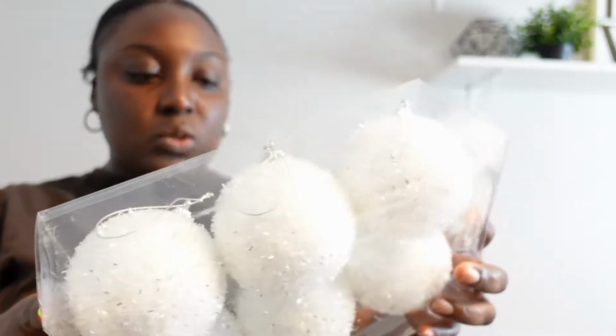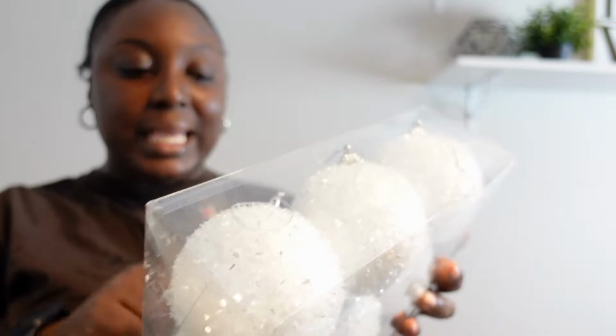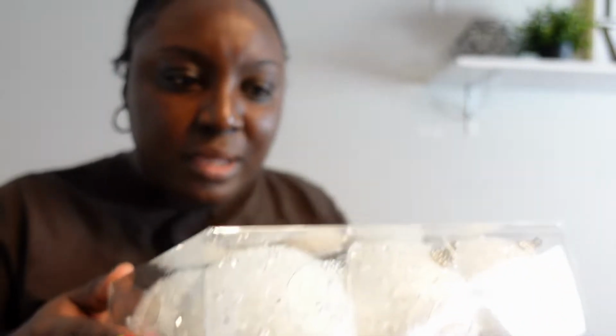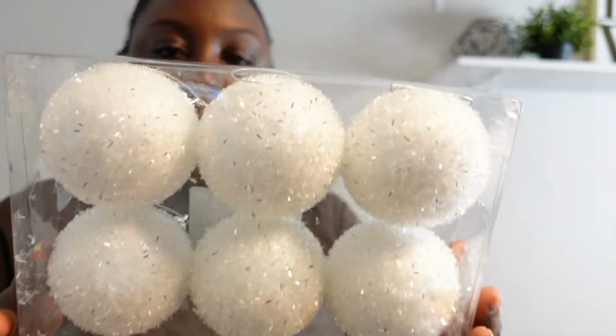Then I picked up these ones. They're winter frosted, another 6 piece, but these are 80 mm. Again, different sizes. This one has a lot of silver specks on it. It looks more silver and white. Really, really nice. I think I picked up 2 of those because I want my tree to look really, really full this year.